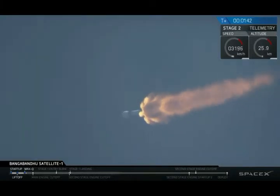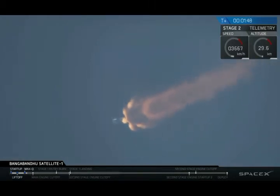Coming up about 50 seconds from now, there'll be 3 events in quick succession. The main engines will cut off, 2 stages will separate, and the second stage will start its Merlin vacuum engine. Now what you heard is just beginning its own chill procedure.